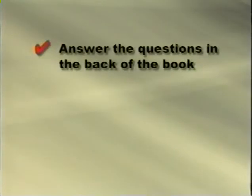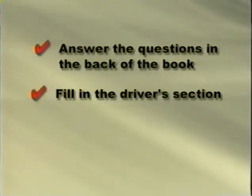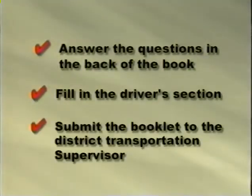This concludes this section of the video. You should now answer the questions in the back of the book, fill in the driver's section, and submit the booklet to the District Transportation Supervisor for processing. After all components and the included application are completed, the application and review guide are to be submitted to the Regional Ohio Pre-Service Instructor for review.